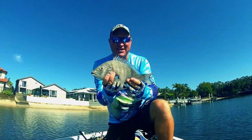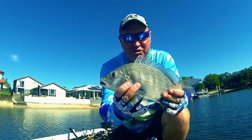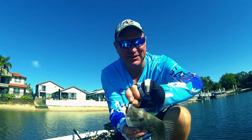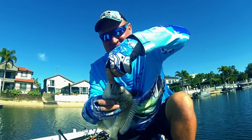Wow. So guys, there it is. Look at that. That's in the canals right on the bottom end of the Maroochy River. Look at the size of her. She's absolutely stunning, and she really took that bait well. You can see that it's just a little chicken nugget for these bream. You wouldn't think such a small bait would get such a big fish, but there she is. What a beauty. Let me get her off and I'll show you.